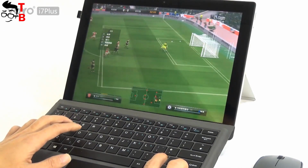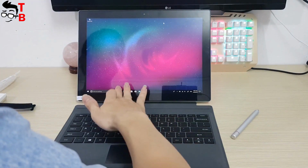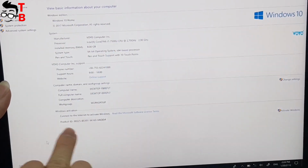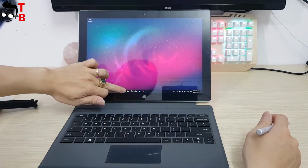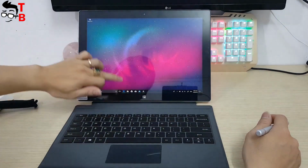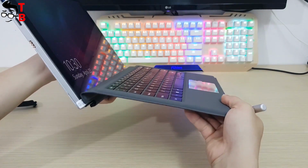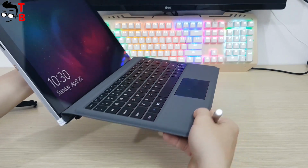As for the software, the tablet runs on Windows 10 Home out of the box. It doesn't differ from the PC or laptop version, so everything should be familiar. Voyo VBook i7 Plus is equipped with a 10,200 mAh battery. The battery life will depend on usage, but the manufacturer promises about 10 hours on a single charge. The full battery charge takes 5 hours, which is a good result.